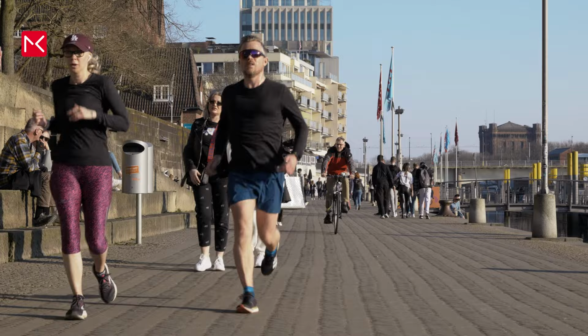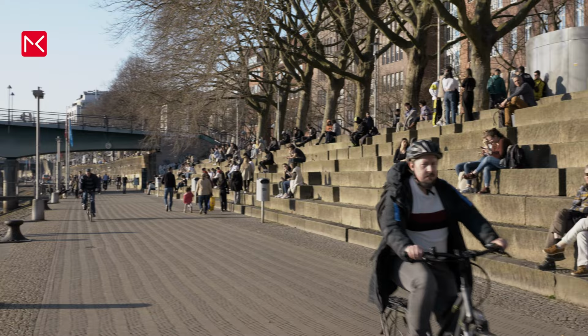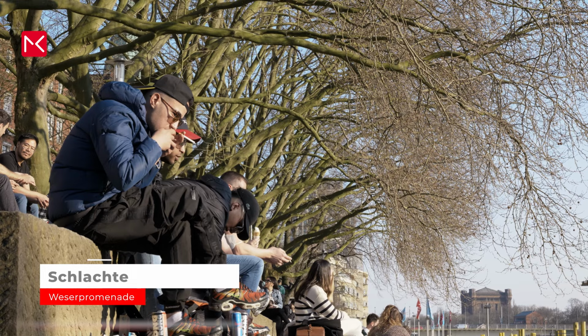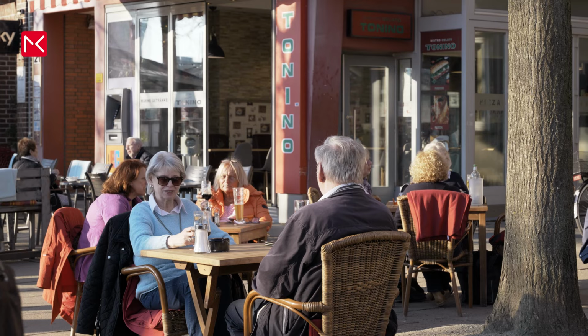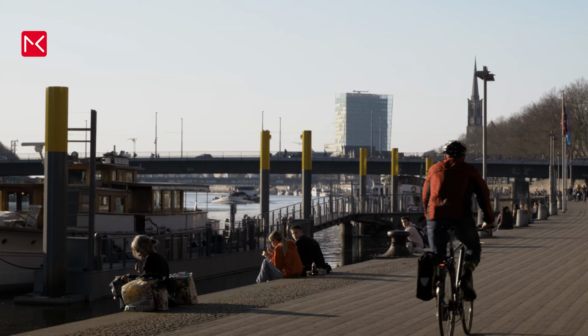I went to the Weser, that's the river over here, and this is the old port, the harbor of Bremen. They changed it to a pedestrian zone between the 1980s and 1990s. They restored the houses and they made this beautiful promenade. I found it a really nice spot to sit at the end of the day in one of the restaurants, maybe the beer garden, or just beside the water between the locals. And the German name for this part is Schlachte.